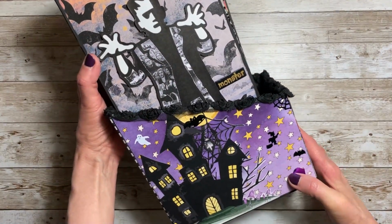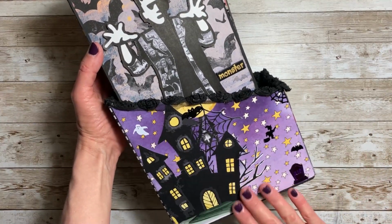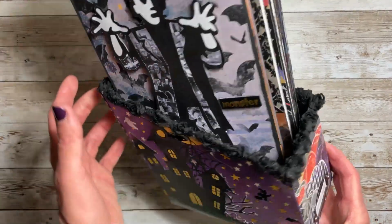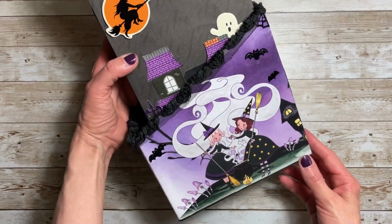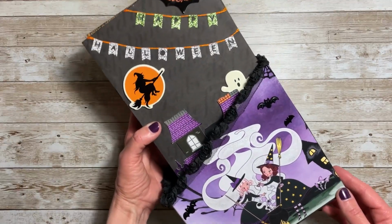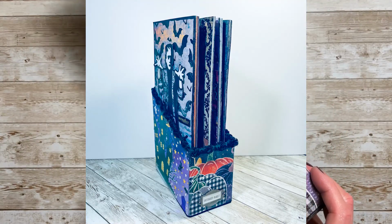Here is a side view. I love this Frankenstein behind the castle or the house here. That's so funny. And then on this side, we have the house as well in the back. Yeah, I'm liking how that looks. Again, I'll put up some photos for you. But that's the project for today.